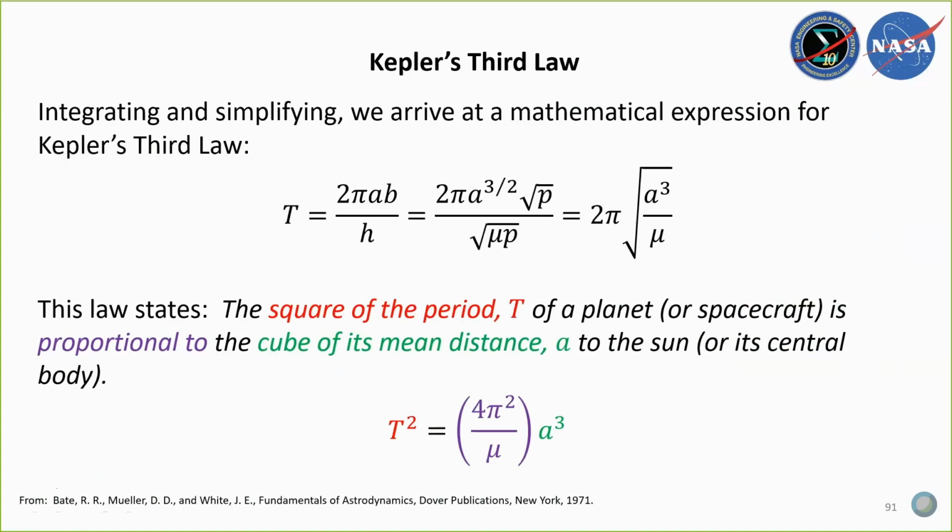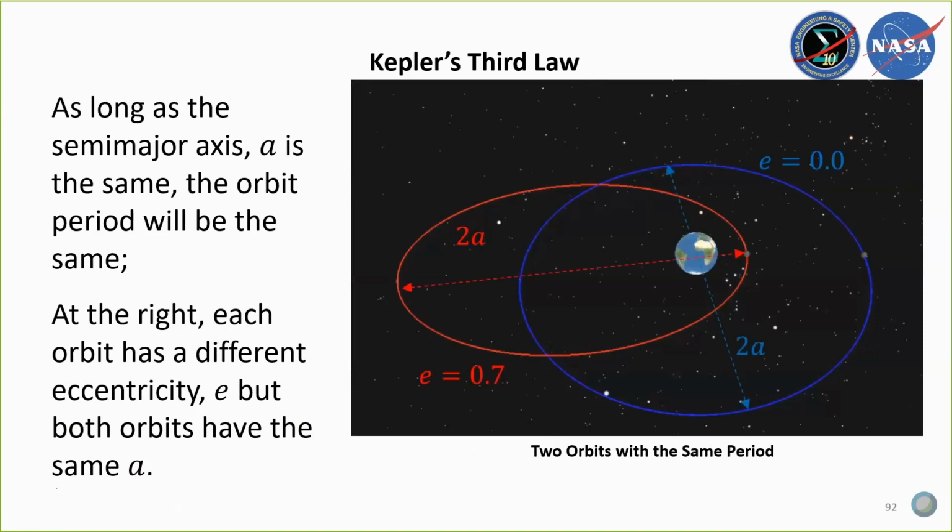If I square that, I get the expression at the bottom. And remember, Kepler's third law states the square of the period T of a planet is proportional to the cube of its mean distance a to the sun or its central body. So period squared is proportional to this mean distance cubed. Okay, very nice, elegant law. So as long as the semi-major axis a is the same, the orbit periods are the same.